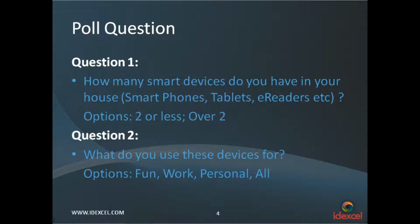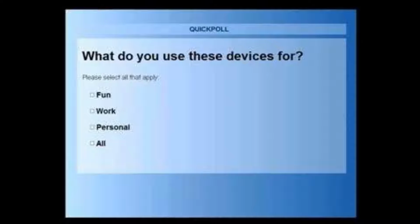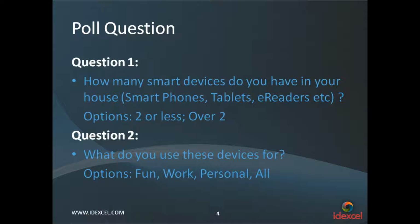Let me initiate the next poll. The next question is, what do you use these devices for? Options are fun, work, personal, all. Good, we have the results. I'm going to close this poll as well. So from what the people have answered, I can assess that around 60% of people said they have more than 2 devices. And around 80% of the people said they use the devices for everything, meaning they use them for fun, work, and personal, which is a very interesting fact, because most of us use devices for more than one thing.